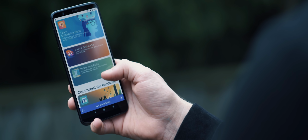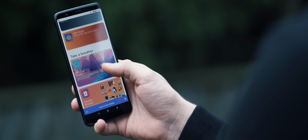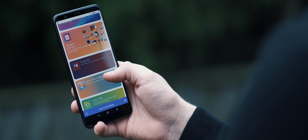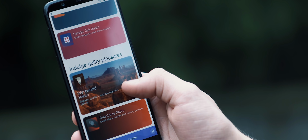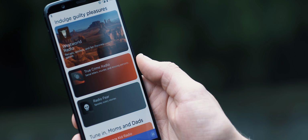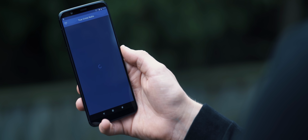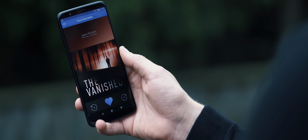So there's a whole heap of categories and subcategories designed to pique your interest. And so you have podcasts that are designed to stimulate your brain, a category that deconstructs the news headlines, a relaxing and soothing section, plus my personal favorites, true crime radio and radio fear. Once you've selected a category, it will then launch into any particular podcast, which you can either listen to or swipe away to skip to a different show.